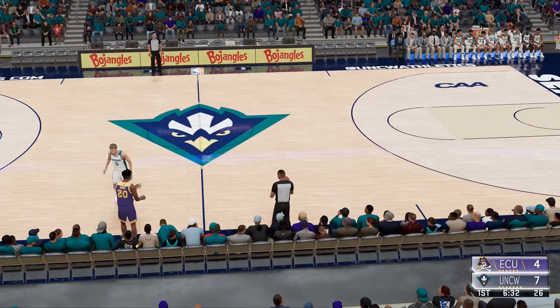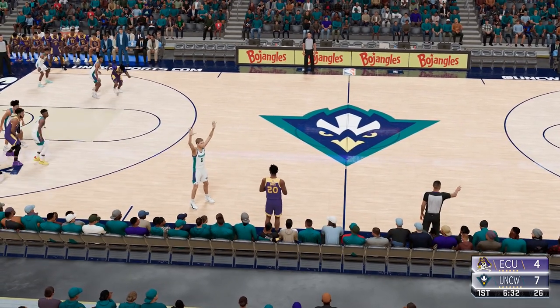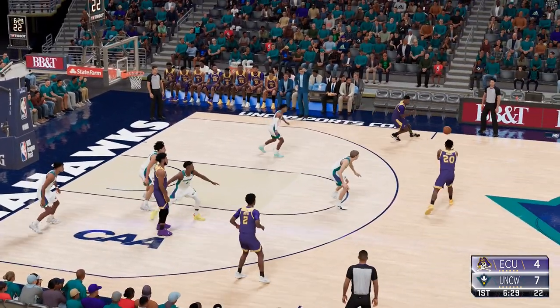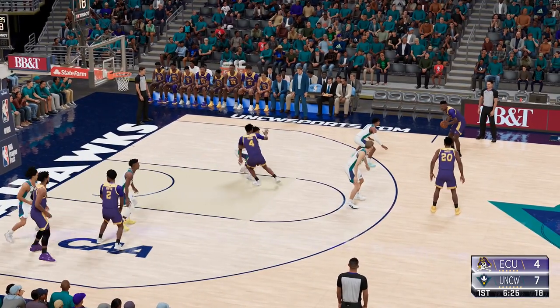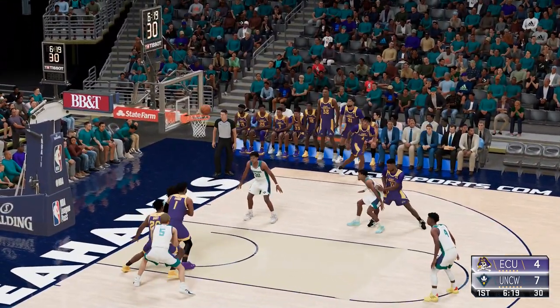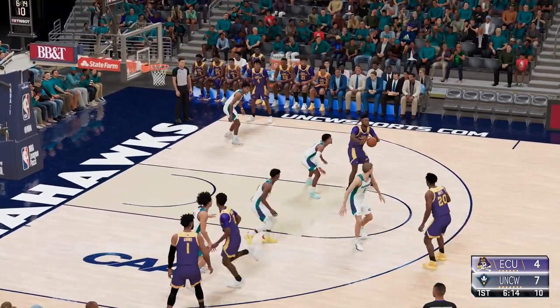7-4, coming back from the timeout. Batumba Baruti, number 20, and J.J. Miles, number 11, have checked into the game here for the ECU Pirates. And here's Tristan Newton from the corner. Down to Baruti, to J.J. Miles. Here comes Newton for three. No good. And J.J. Miles with the offensive rebound.